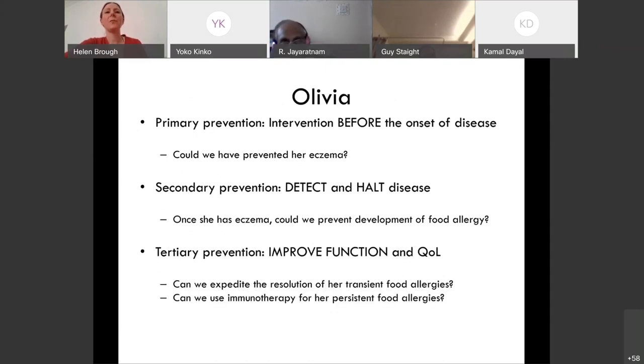And then there's tertiary prevention. This is when somebody already has established food allergies. How can we improve function and quality of life? So can we speed up her egg and milk allergy resolution? Can we use food immunotherapy for her peanut allergy, for example? And these are all things that are done in specialist settings by pediatric allergists.